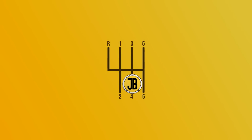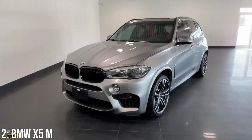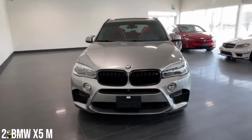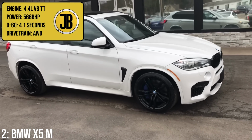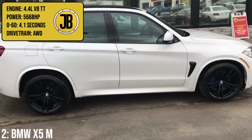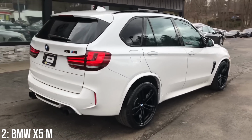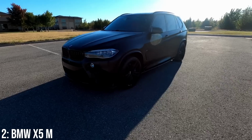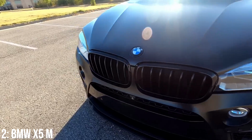Taking second on this list is the SUV equivalent of the BMW M5, the F85 X5M, which on release was the most powerful all-wheel drive BMW ever made, thanks to its 4.4-litre twin-turbocharged V8 engine that makes 566 brake horsepower, which will get it to 60 in 4.1 seconds, which is pretty good going for a car that weighs almost 2.5 tons.